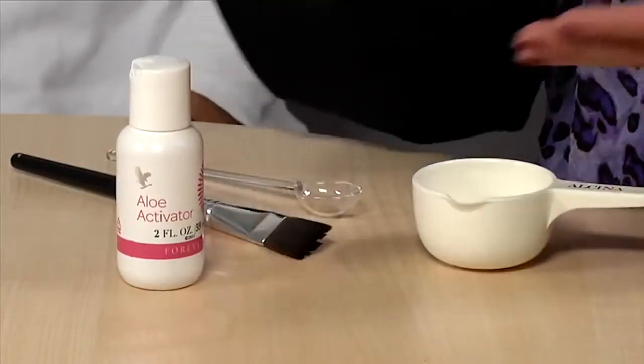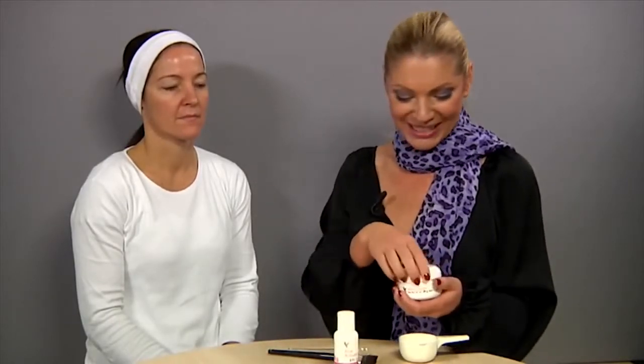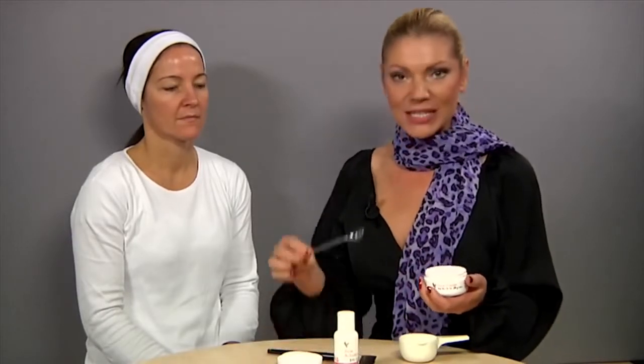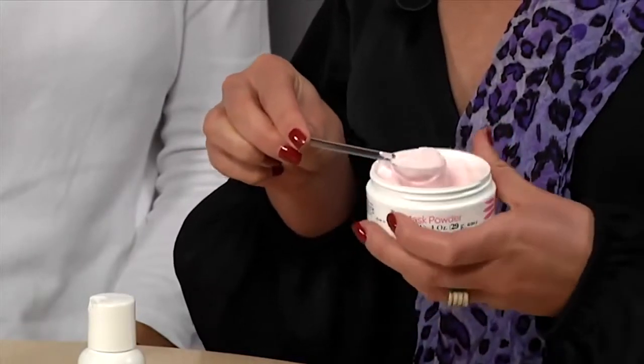Forever Biolifting. So now we'll begin with the Mask Powder, and a little tip from me, tap on the lid gently first, then unscrew the lid very slowly and carefully, because the mask powder is incredibly fine and you don't want to have a cloud of pink powder shooting out at you. So we'll put the lid to one side, and now we'll take 1 spoonful of the mask powder and place it in a small jar.